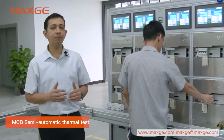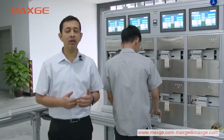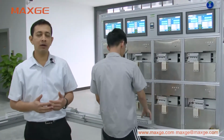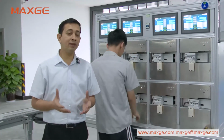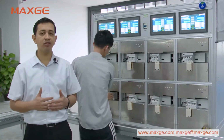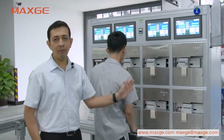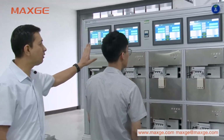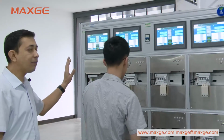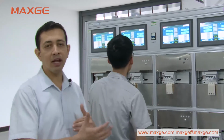As we have seen in the previous machine, the MCBs are cooled after thermal calibration. Now the MCBs have to be re-verified, to check whether the calibration process is okay or not. You can see it is a semi-automatic machine wherein the thermal calibration verification is being done, and after the thermal calibration is qualified, it goes for the multipole coupling in the next station.